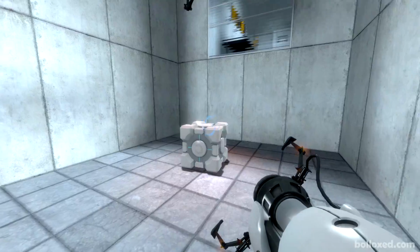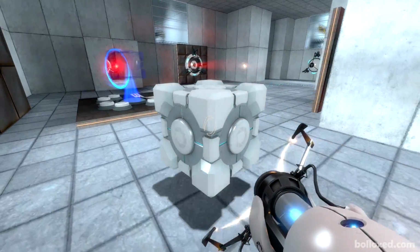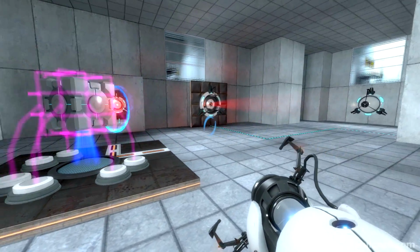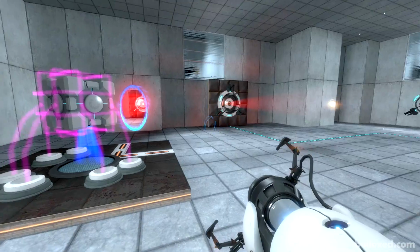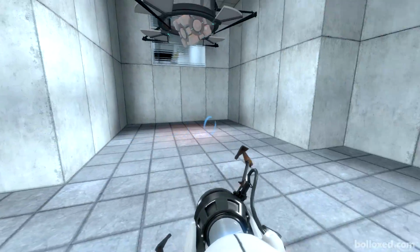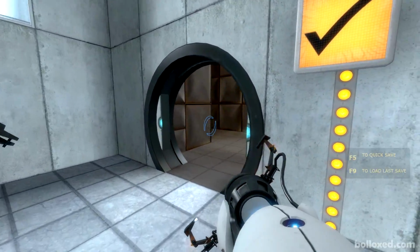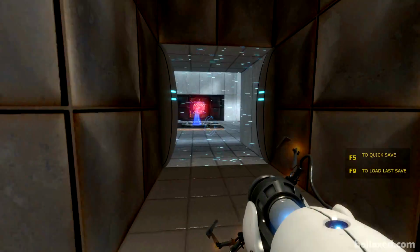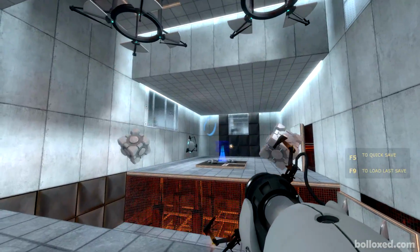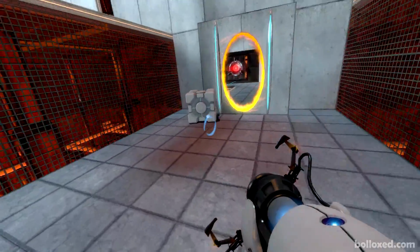Please place a weighted storage cube into the 1500 megawatt hydromagnetic cube stability unit. This will allow you to change the path of the energy pellet. Note that any energy pellet will be destroyed if it comes in contact with the wrong side of a hydromagnetic cube stability unit.